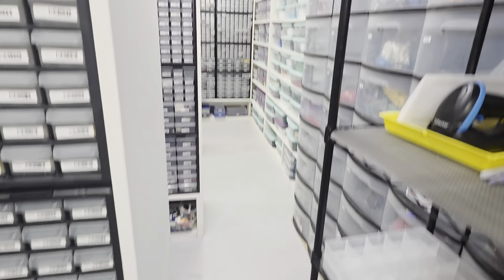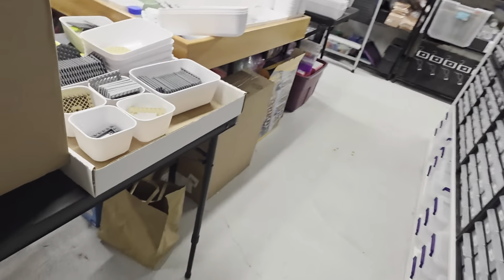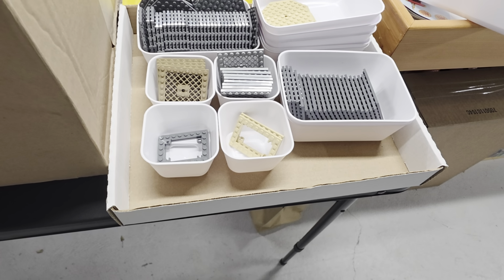In any case, I finished putting away all the large plate. None on the cart, none up there. The only thing I have left for large plate is this box right here. And so we'll get to that hopefully tomorrow.